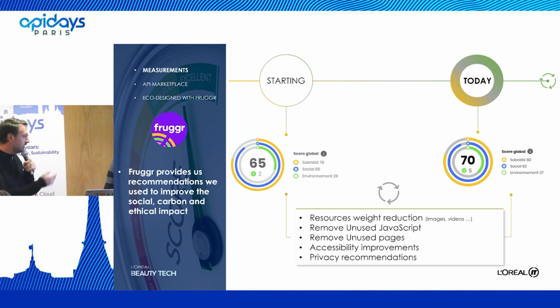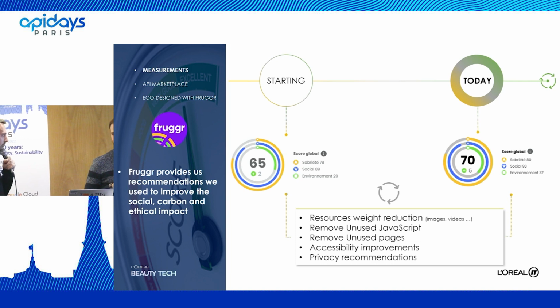We also identified issues with accessibility. We had a poor score in terms of accessibility because we were missing some labels on the buttons of the portal. So it's just a few examples.